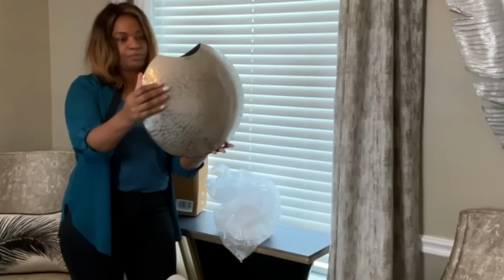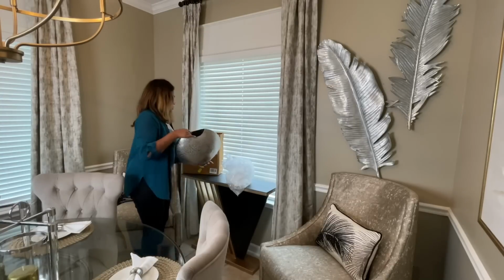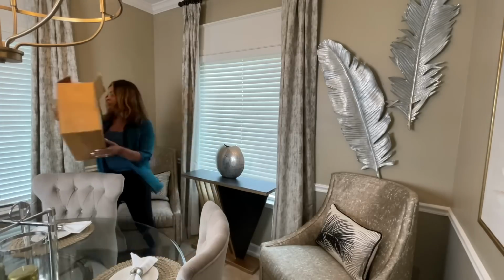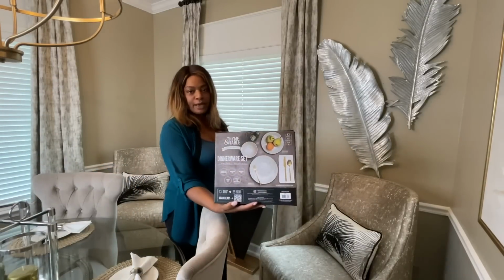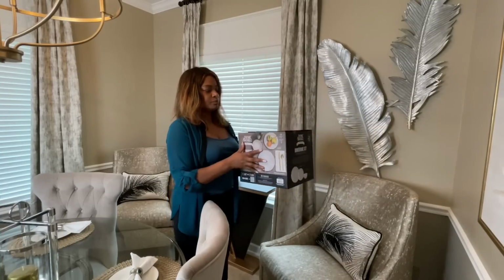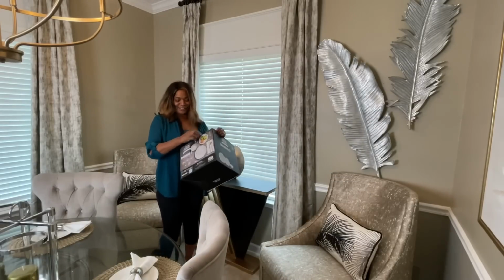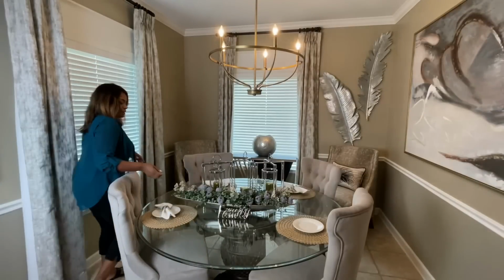I got this silver metal vase from Amazon. It is so pretty. It's similar to the other one that I have, but that one is a little shiny. This one has more of a matte finish. We're just going to tuck it on the side table and we'll come back to it later. And yes, remember I discussed in one of my recent fall videos, I talked about some tableware I found at Walmart. This is it. It is so pretty. So did y'all think I dropped it for real? No, it's empty. I've already taken them out to wash them.